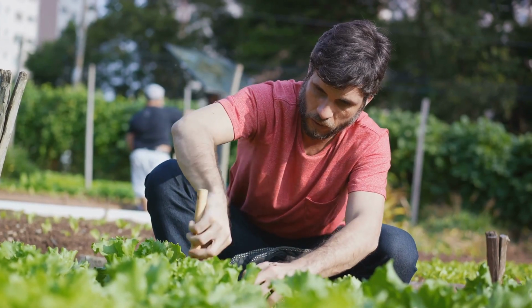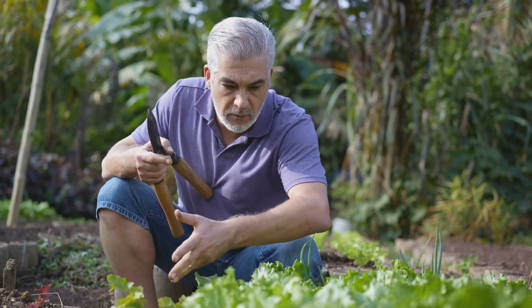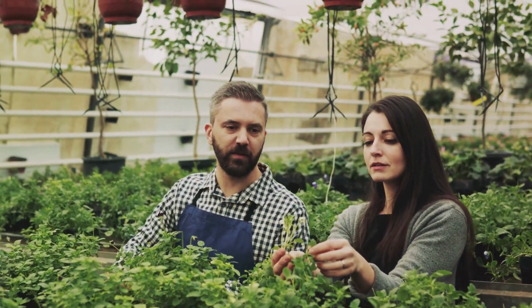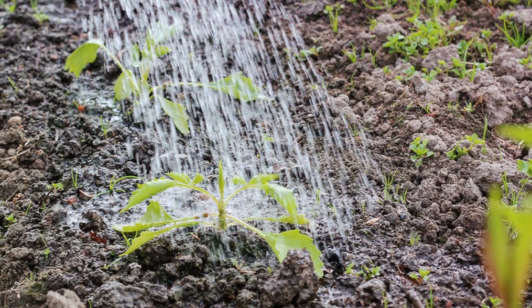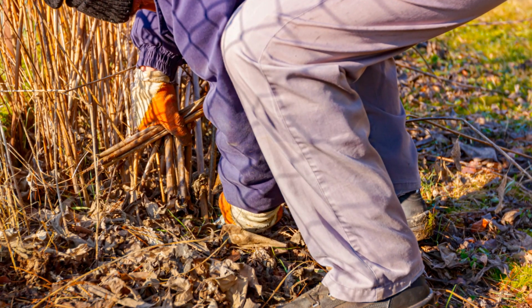Pruning is another essential part of garden care. Removing dead or diseased parts of plants can help prevent the spread of disease and pests. It also encourages healthier growth. And when it comes to fruiting plants like tomatoes or cucumbers, pruning can help direct more energy towards producing fruit instead of leaves. Don't forget about your soil either.